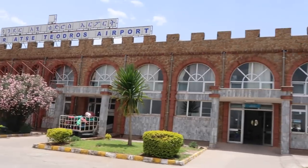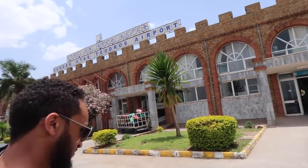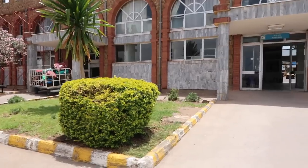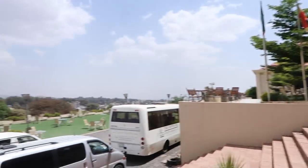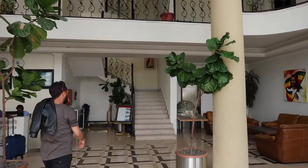There we go. It's like a castle. Do you see? The airport, do you see it's a castle? Here's our hotel, Gondar Landmark Hotel. It's really big. There's the view. Beautiful. Here we go.